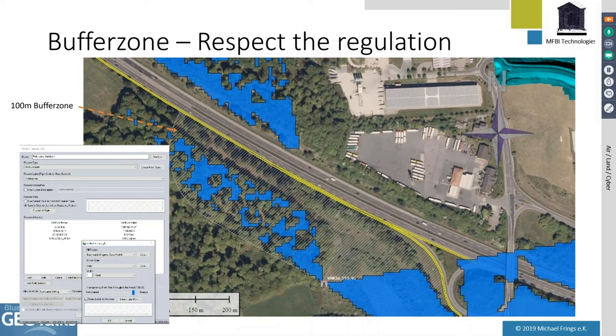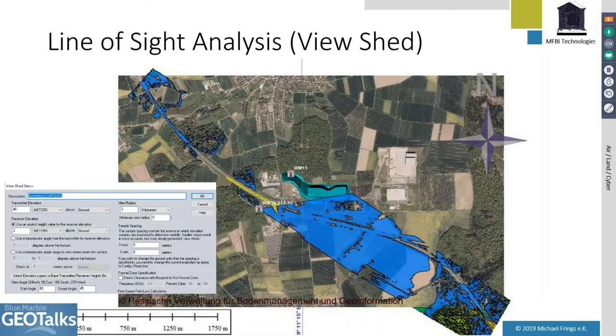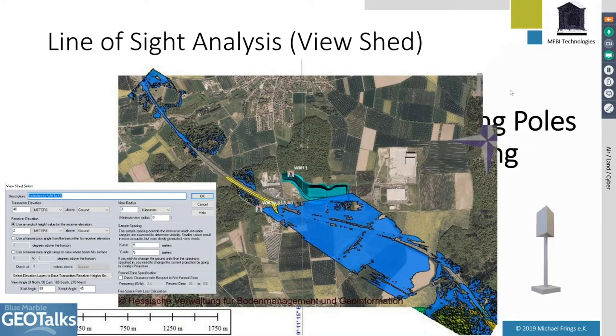The next thing was to create a line of sight. Now it comes to the question, from how far can it be seen and how long can it be seen? So we decided to go with viewshed analysis. In the viewshed analysis, you can see, let me switch here to my laser pointer.